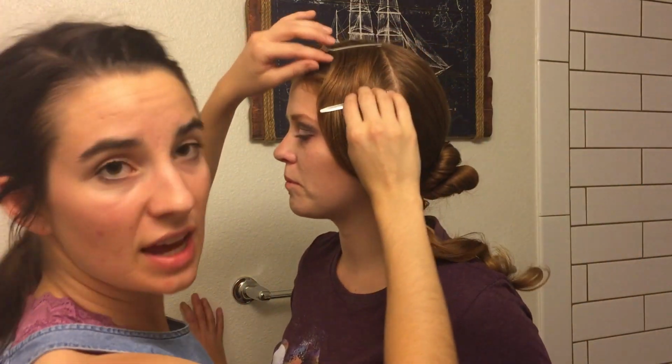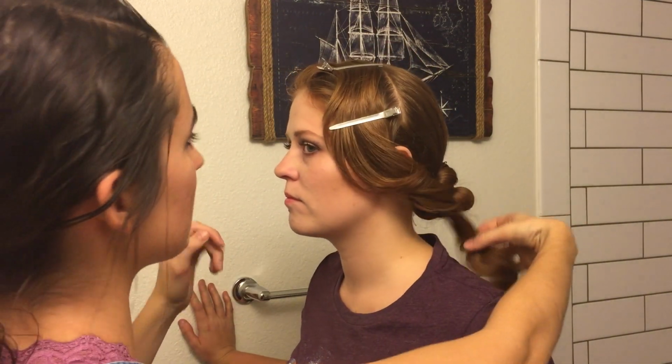Be right back. So they were really tight in like the 20s and 30s and into the 40s. In the 40s into the 50s, they were the bigger, more like Hollywood waves that you see. But this will still look really nice, I think. Okay. So while this is setting, I sprayed them, clipped them, as you can see. So while this is setting, I'm going to kind of just fix things up.